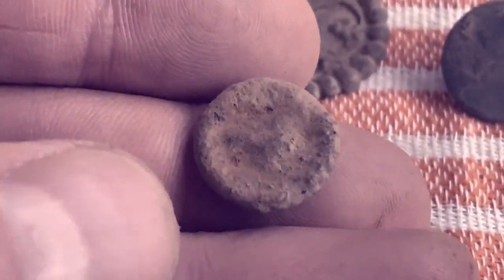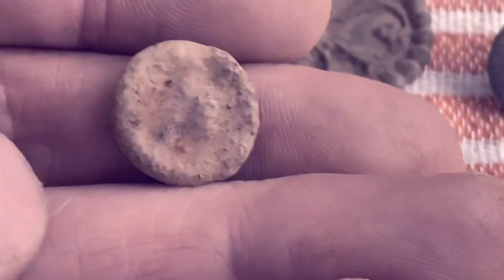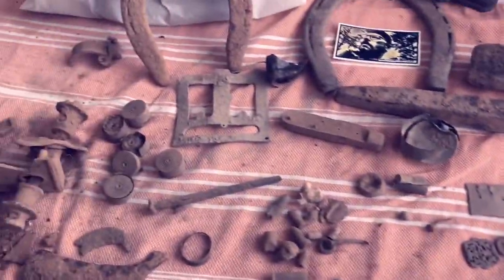There might be something on there, I am not sure, but there's a shank folded over. That was one of the first things I dug at the home site. In fact, it was right next to this guy. Let me back us out here. But yeah, that's all my wonderful junk from today. Oh yeah, and I have new stickers.